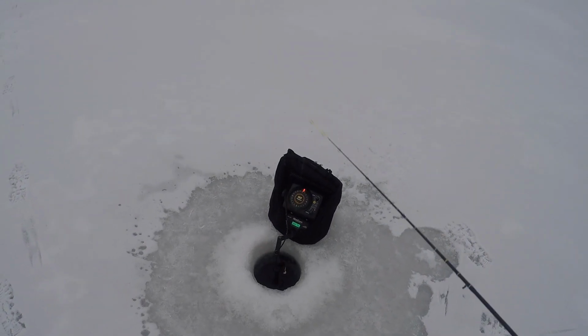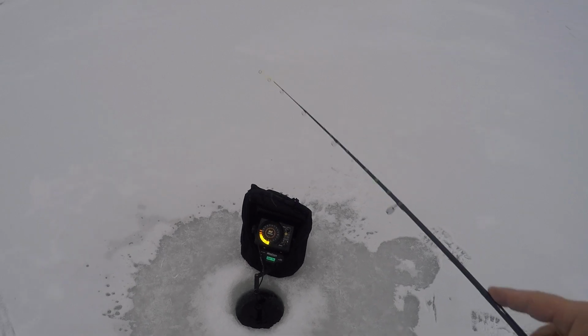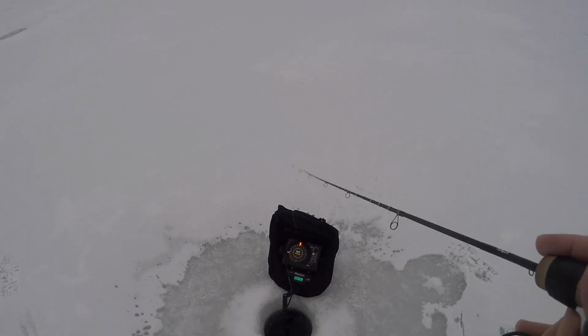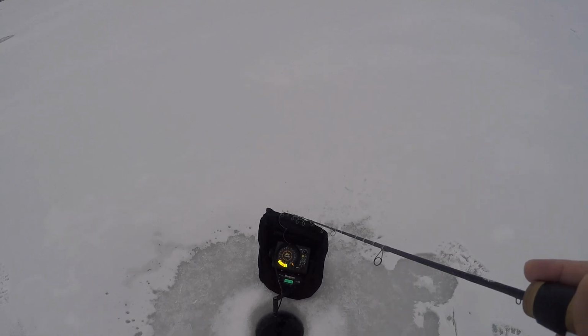I'm starting out in the middle of the lake basically, and then I drilled a line of holes out and around so that I could work my way around and see what's moving. It's still pretty early in the morning, so fish could be up against some shallow edges.